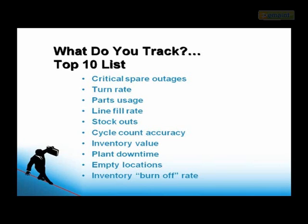I always start with the critical spare outages. When I talk about critical spare outages, what I'm talking about are the items that are going to shut your plant down. And what we want to know is how many times in the last period of time, whether you're tracking it by month or annually, has your plant been shut down because you didn't have a critical spare?